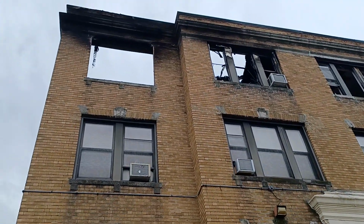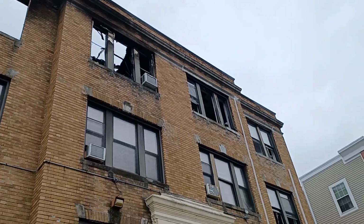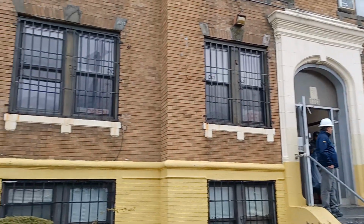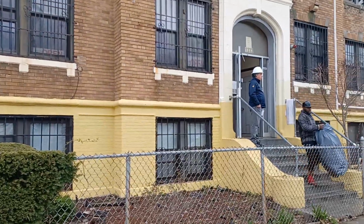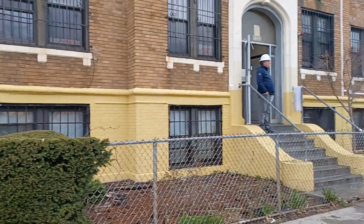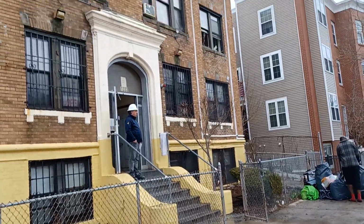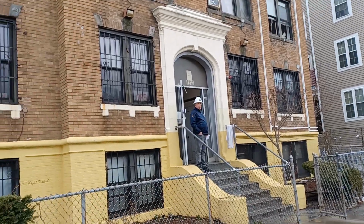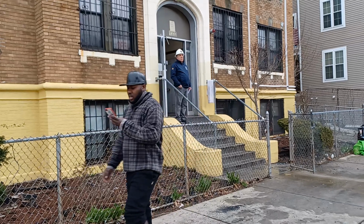It looked like a total gut job. Yeah, that's going to be a total gut. And rule of thumb, if more than 25% of the building is damaged, they want it done over completely. That's usually how they do it. There's so many people that have been displaced out of here. I know it's at least like 6 or 7 people easily living here.